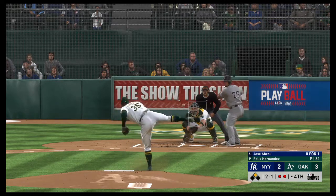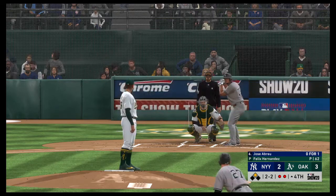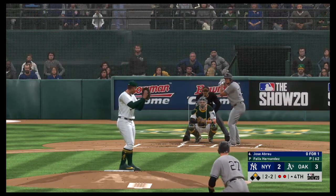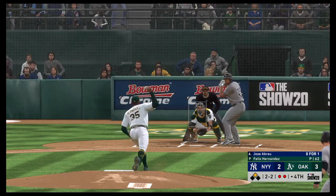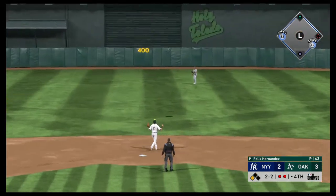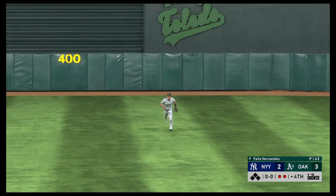The set and the 2-1. 2 runs on 2 hits and no errors for the Yankees so far. High fly ball out to straightaway center. Trout has a read on it. And the inning is over.